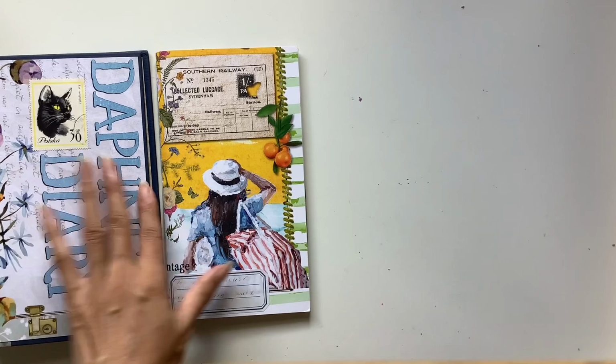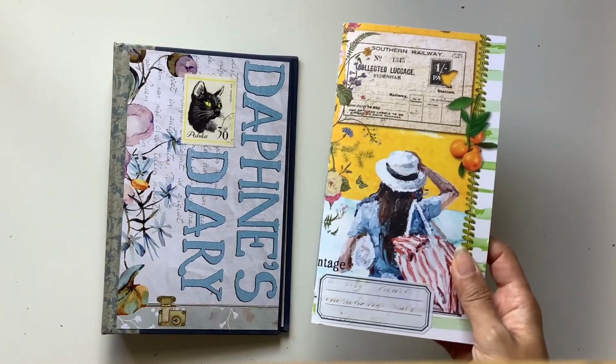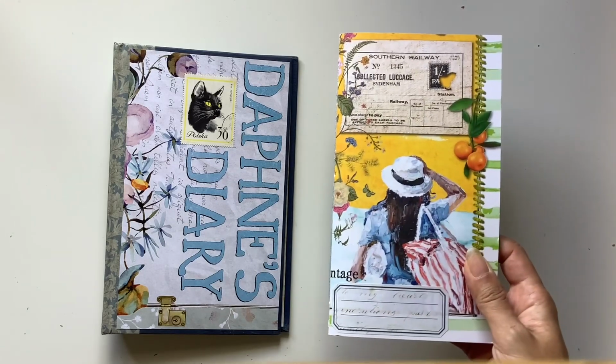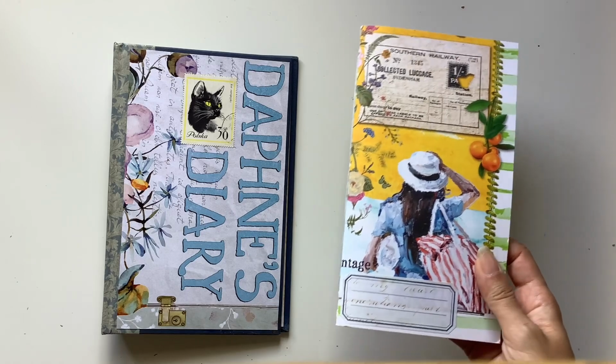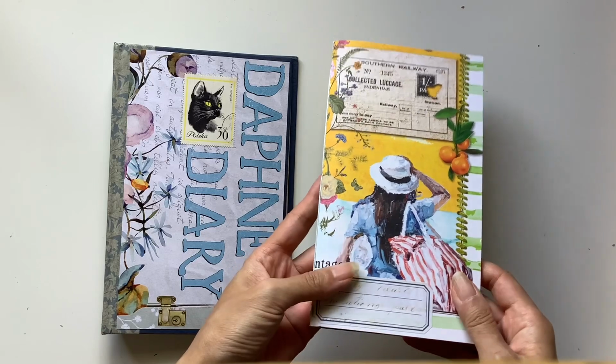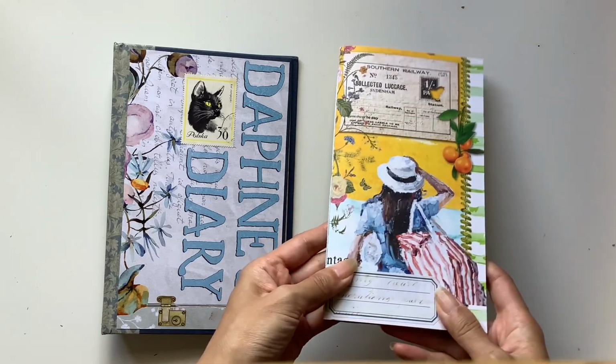Now the next 2 I haven't filled up yet, but this one I made from start to finish on my Patreon last year. I also do a video series, like a start to finish journal making series each month over there, and this one I made in January last year, so it's been sitting on my shelf for quite a while. I'm just not sure how to use it yet.